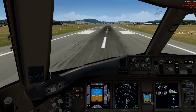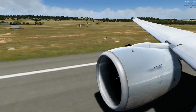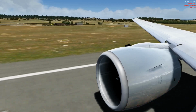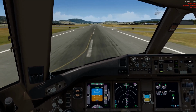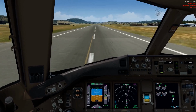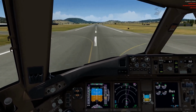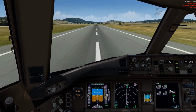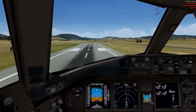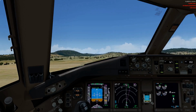Engines are stabilized. And TOGA. Power is set, airspeed is alive. 80 knots is checked. V1 and rotate. And then 8 knots of crosswind. Positive climb, yup.